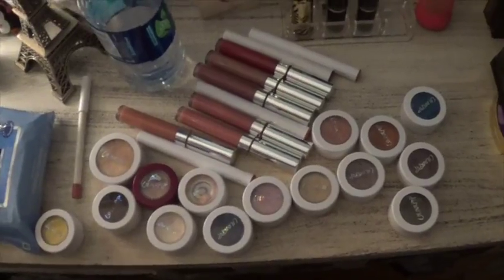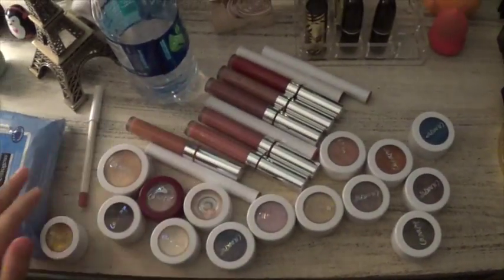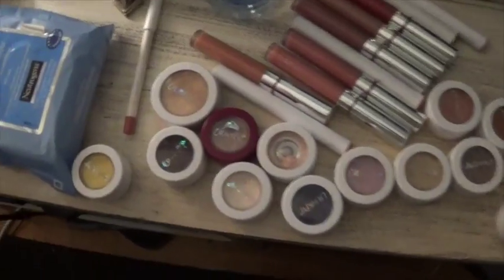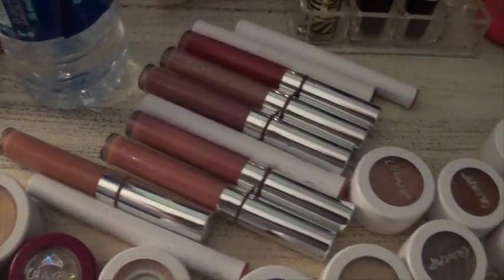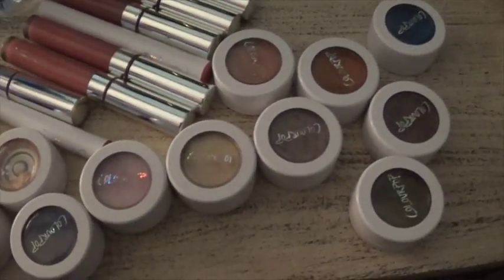If you want, real quick, I will try and give you an overview of it. They're just all laid out on my vanity now, so I figure I might as well show you. So I'm gonna do that real quick. Hold on. So this is my entire Colourpop collection all laid out. That is all of these shadows and every single lip shade that I have, all up close.